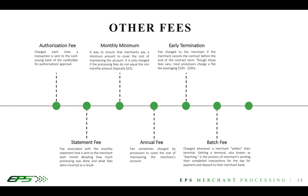Batch fee. The batch fee, also known as a batch header fee, can be charged to a merchant whenever a merchant settles their terminal. Settling a terminal, also known as batching, is the process of merchants sending their completed transactions for the day for payment and deposits to their merchant bank.